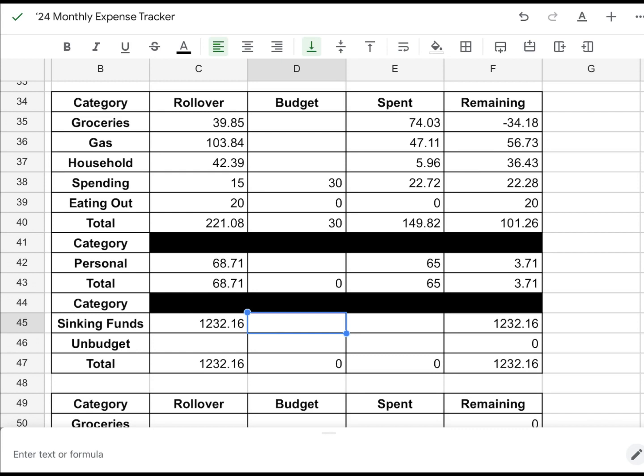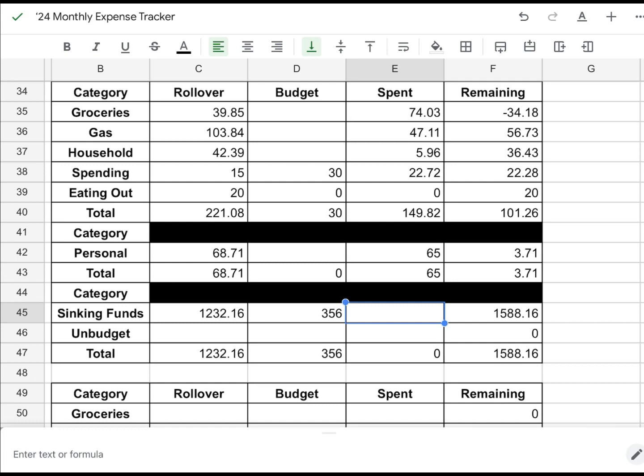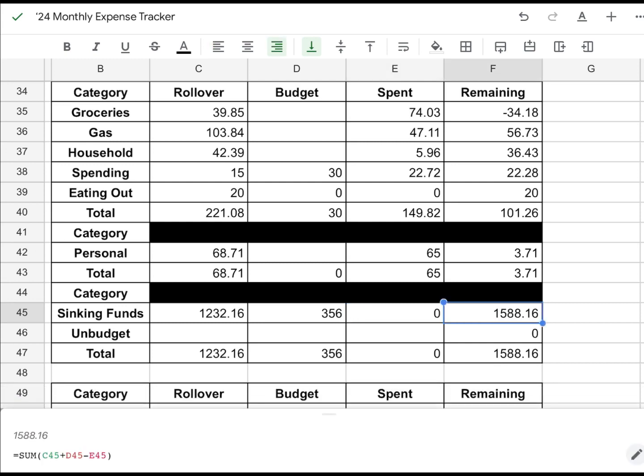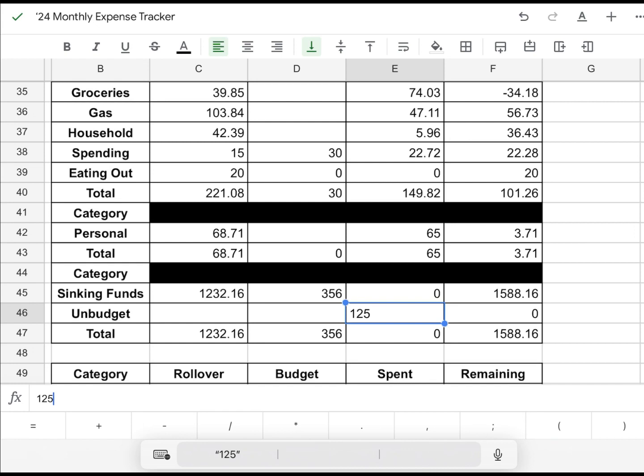We rolled over $1,232.16. I ended up putting in, is it $236, y'all? Nope, it was $356. And actually, this week, we have not spent anything out of there. So that leaves us with $1,588.16.